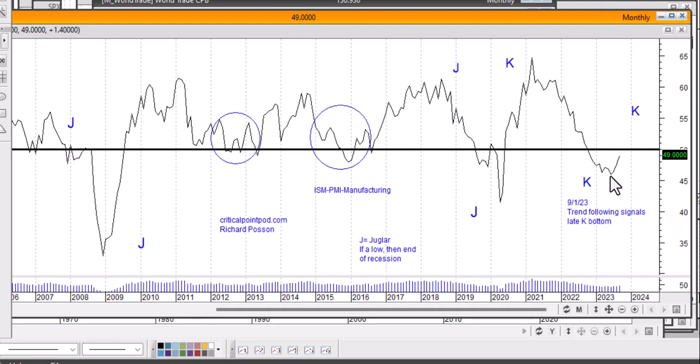So manufacturing bottomed relative to PMIs back in June, and we got the evidence of that by July. And by August, I said, I think we've got it. I waited for it to take out some of these highs to show us a trend following turn because I was having a difficult time timing the bottom this year. It really should have even bottomed late last year.